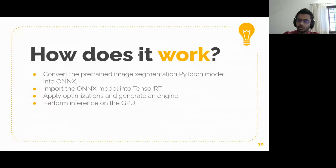So for a PyTorch model, what you can generally do is convert that PyTorch model into ONNX, and ONNX is a format employed by the industry to convert between different frameworks, or also run your models in real time inference. And then you can go on to convert that ONNX model to TensorRT. After that, you apply optimizations, that is, TensorRT uses the optimizations, but you'll have to specify those, and then it generates an engine. And after that you can serialize it, or you can generate the engine in real time based on your capabilities and the architecture of your pipeline, and then you can perform inference on the GPU.